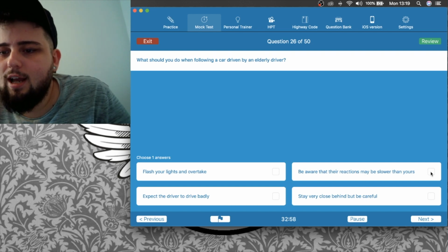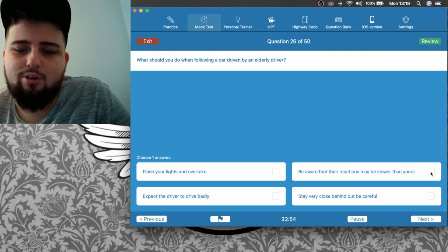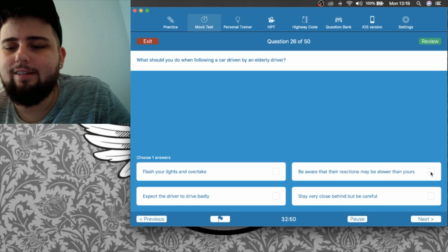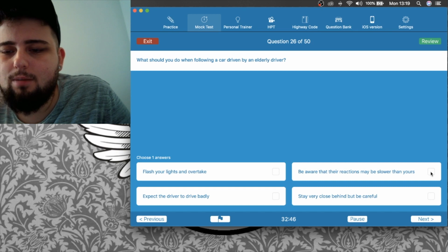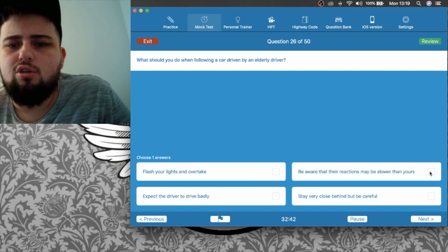Be aware that their reactions may be slower than yours, yeah. Expect the driver to drive badly. Well, kind of goes hand in hand, doesn't it? Stay very close behind, but be careful. Be aware that the reactions aren't going to be as slow, I think. What should you do when following a car driven by an elderly driver? Be aware that their reactions may be slower.